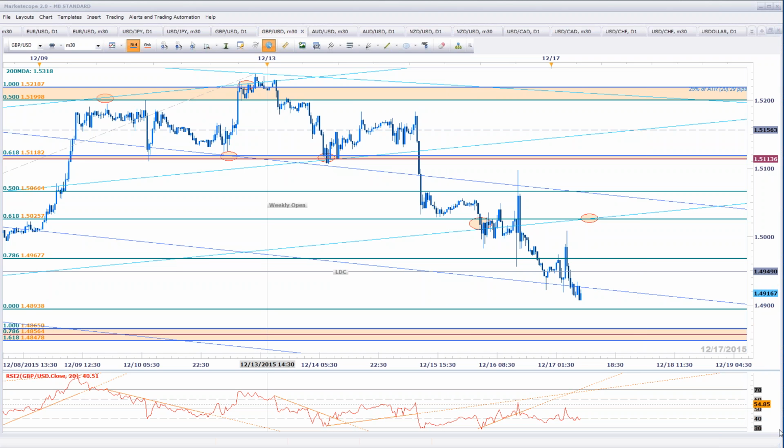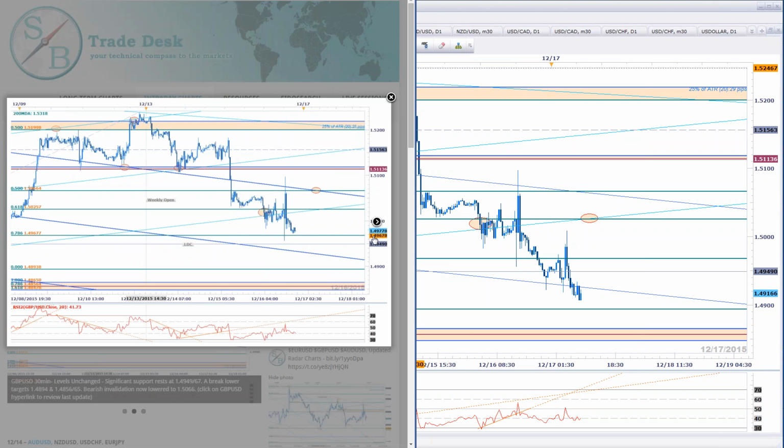All right. So that is the British pound from yesterday. Still looking at this zone here. Now that we've made it out the underbelly, I'm looking for a near-term target of 48.93 and that key 48.50, 48.65 zone.